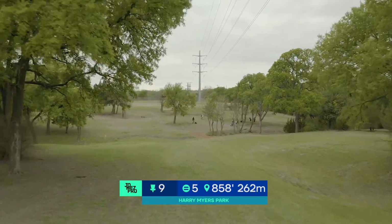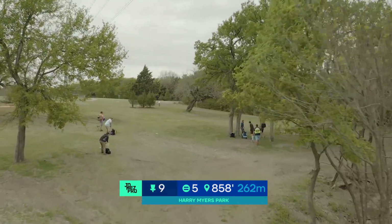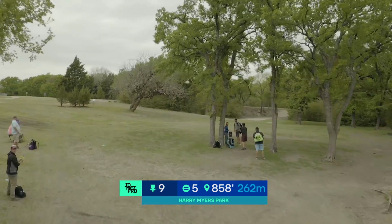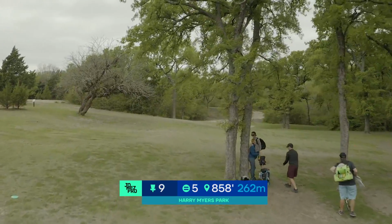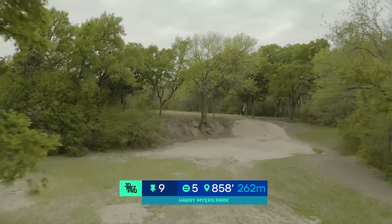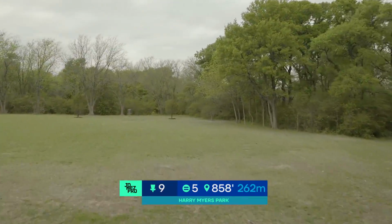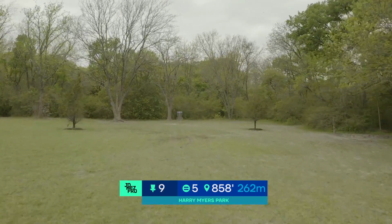This is the signature hole at Harry Myers Gold. Par 5, 858 feet. It's a ripper. So there's an Annie line wide over the top, forehand low and wide, and there's also a gap on the right if you want to try and attack this thing for eagle.